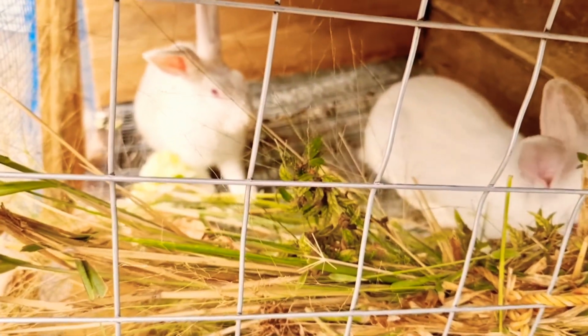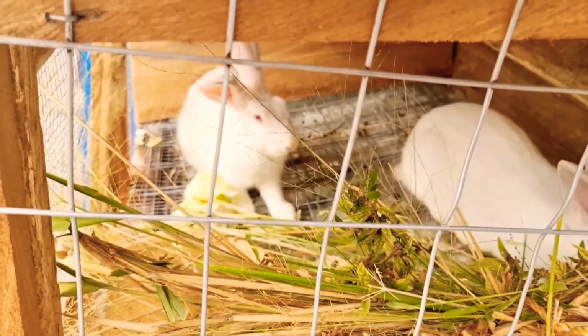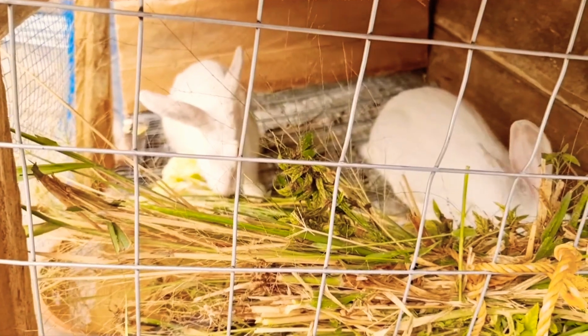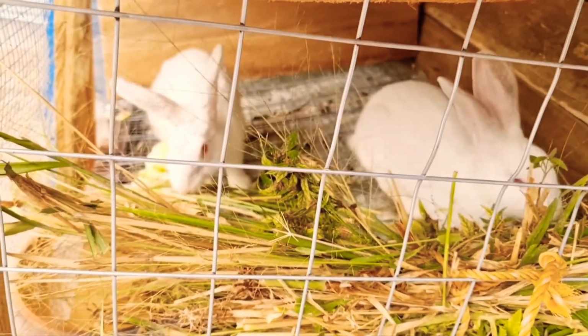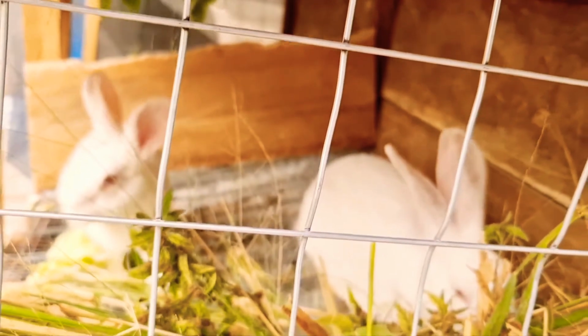So when you see your female rabbit showing signs of being on heat and wants a male service, please move the female rabbit to the male cage, not the other way around. The reason is that when the male is brought into the female cage, the female gets very aggressive. It could end up killing the male rabbit.